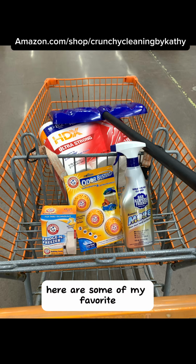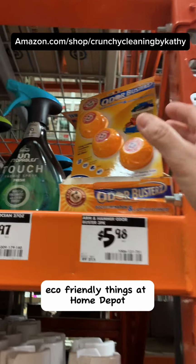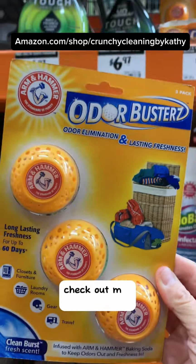Here are some of my favorite eco-friendly things at Home Depot. And if you can't find them at Home Depot, check out my Amazon link.